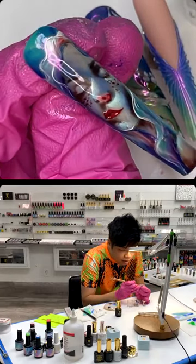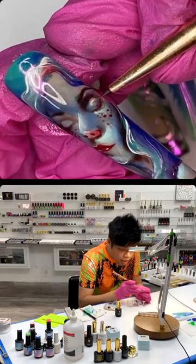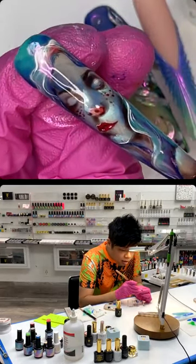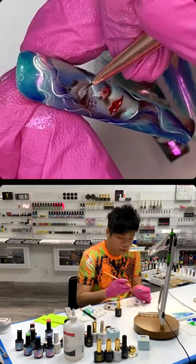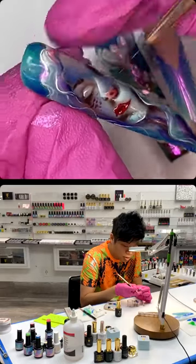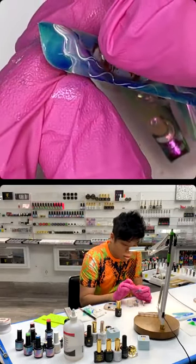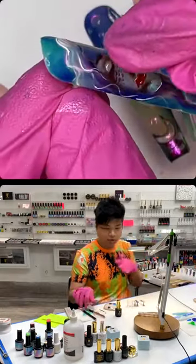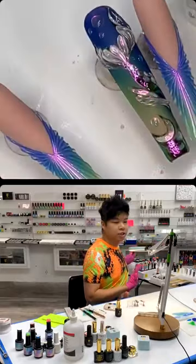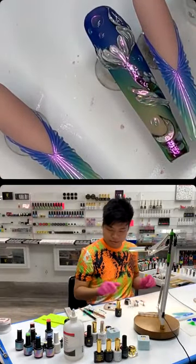Okay, love it on the reflection of her eye, the highlight. Just a tiny bit right here. Oh, beautiful. Gosh, beautiful. Kia, eyelash, please. Eyelash for her face. Gotta make sure she is right before we top coat her.